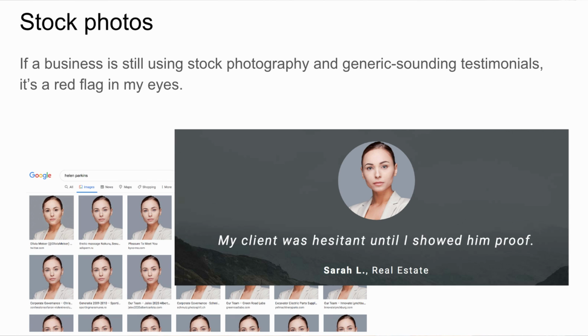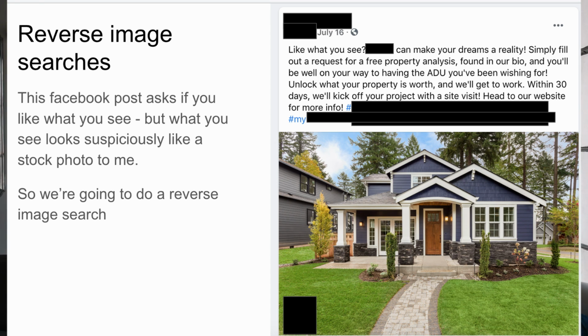So I look up the modular company, and they've got a bunch of stock photography on their website, this slide included, with a very generic sounding customer testimonial, and something about this looks fishy. So I do a reverse image search, and sure enough, this is a stock photo being used all over the internet. This is not a real customer testimonial, it is not a real customer photo, and it's easy for you to figure that out on your own. You don't have to hire a consultant to do a reverse image search. I'll just show you how to do it right now.